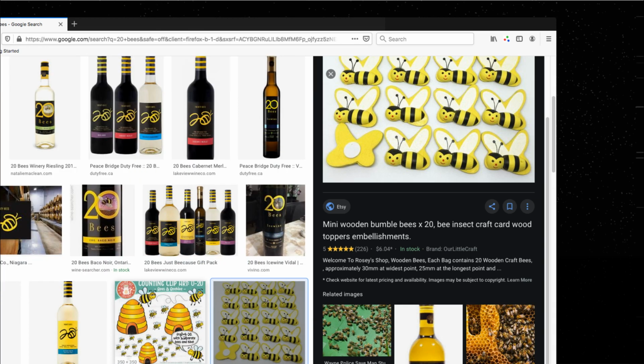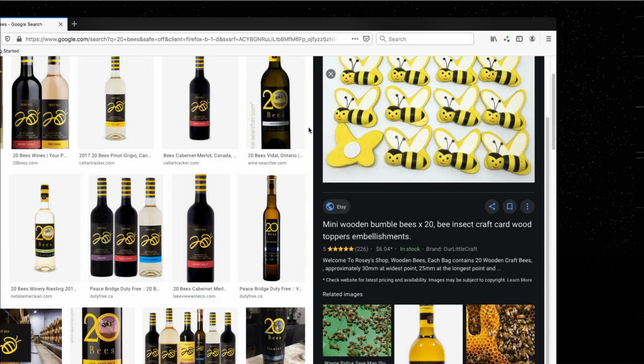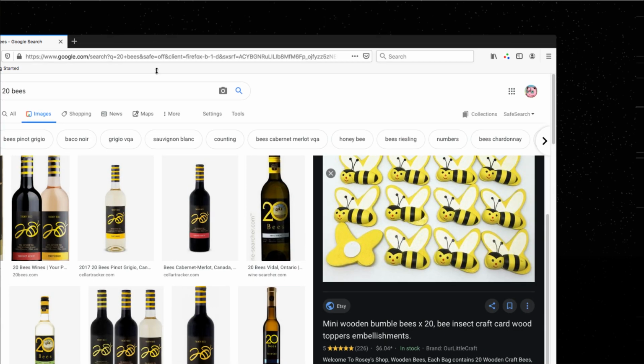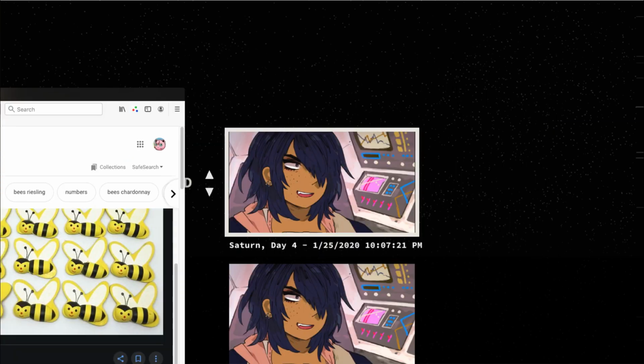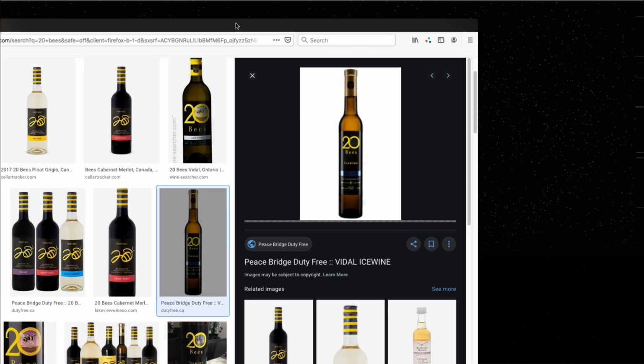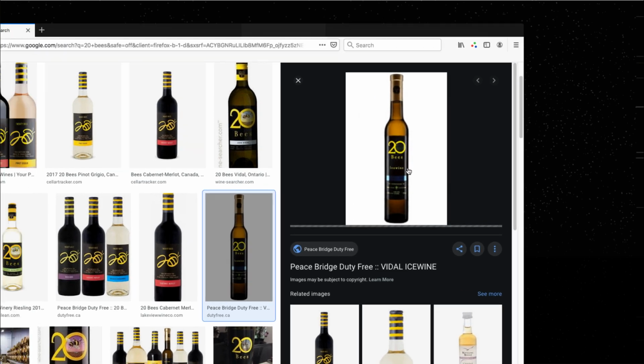Mini wooden bumblebees X20 bee insect craft card wood toppers embellishments. We do that at the office sometimes for the happy hours. We'll pick them based on, like, I know one time she picked it based on the label because it had a weird little owl on it and she thought it was kind of cute and strange. Also, this is a really strange shape for a bottle. I don't know. I mean, is that just normal for whatever kind of wine that is? It seems very skinny and very tall.